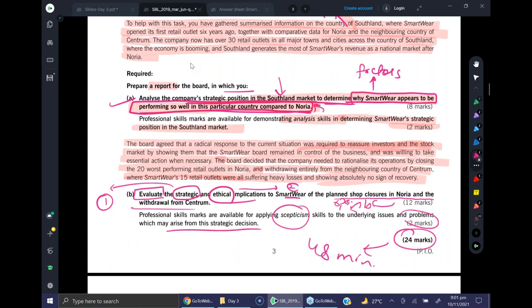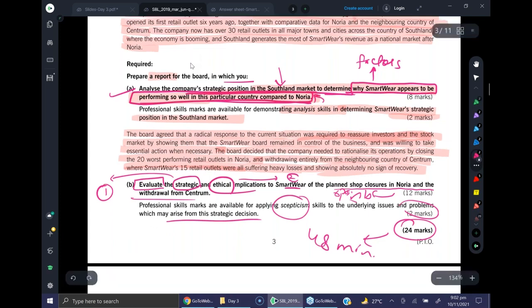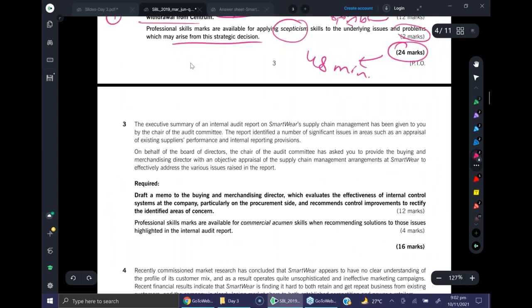Yeah. So diversification risk is there, that when you are entirely closing down your operations in Centrum, you are reducing the diversification and increasing the risk, going against diversification. So you're right, Ikra. Okay, requirement 3. Let's see if you guys could figure it out on your own. So let me read it and let me ask you, what am I supposed to do in this requirement?